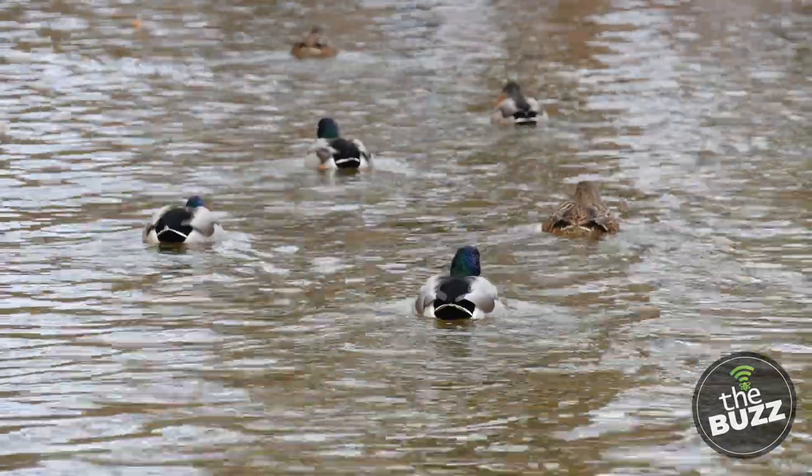Males make a quieter, raspier two-note call, or they can make a rattling sound when they take their beak and rub it against their flight feathers in a special display for their lady.